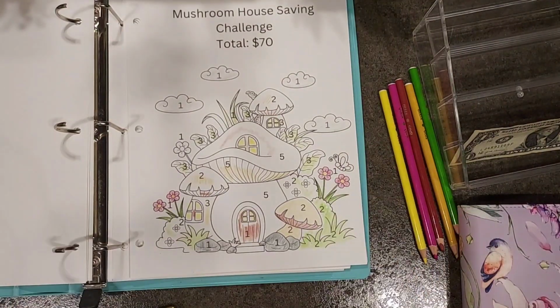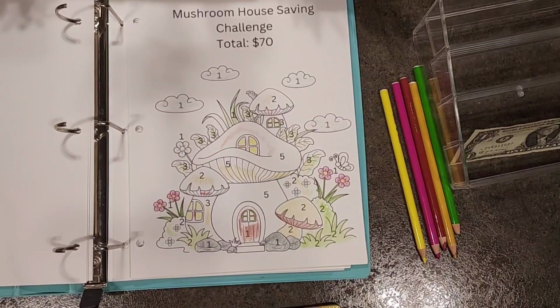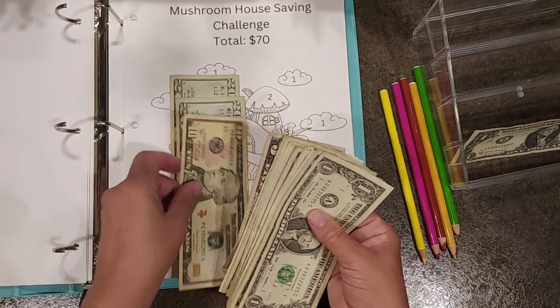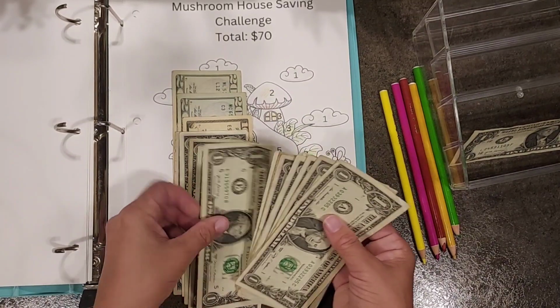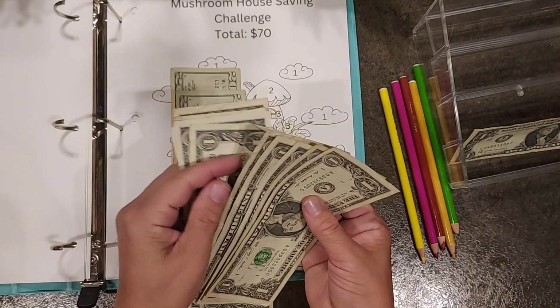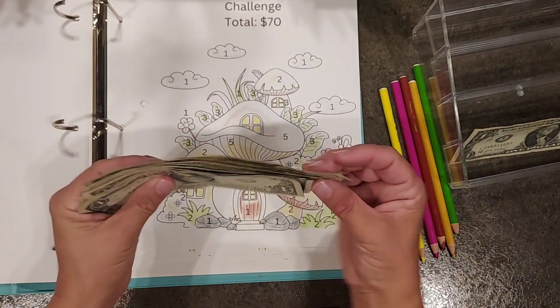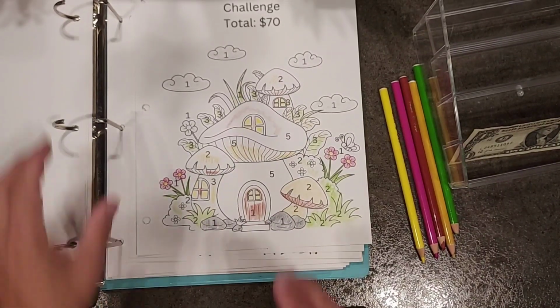Do I want to double check, make sure there's $70 in there? Why not? 20, 30, 40, 50, 55, 56, 57, 58, 59, 60, 61, 62, 63, 64, 66, 67, 68, 69, and 70. I might have done that earlier. I don't remember. So sorry. Oof, this video is getting long. Very long.